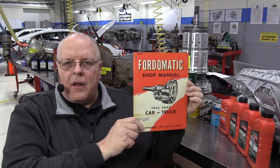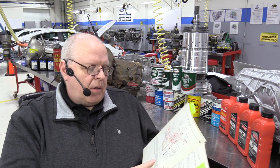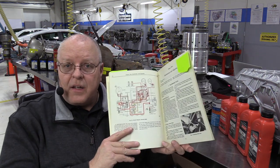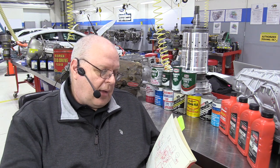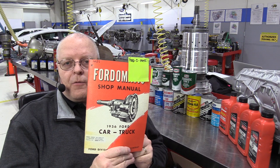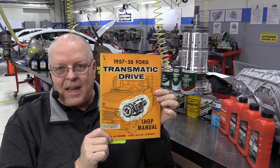Cool stuff. In all of the Fordomatic manuals that I've purchased, they all have a fluid level check interval and a fluid type. This tells us to check the fluid level every 1,000 miles and that it uses a Type A fluid. And this is a 1956 Fordomatic manual.